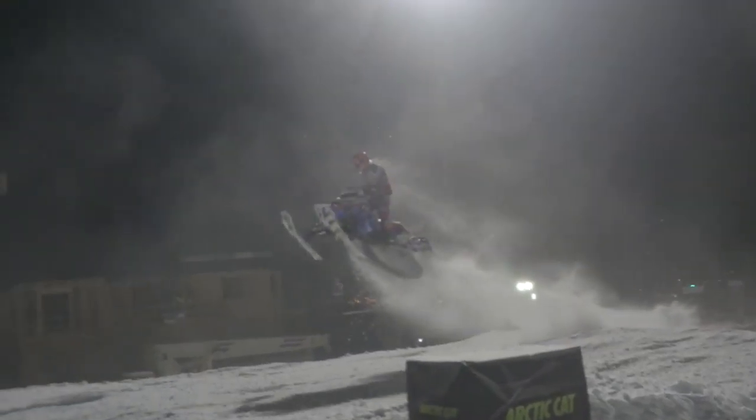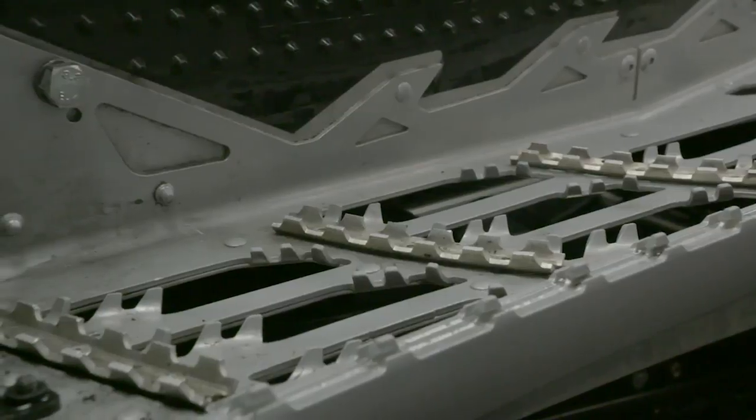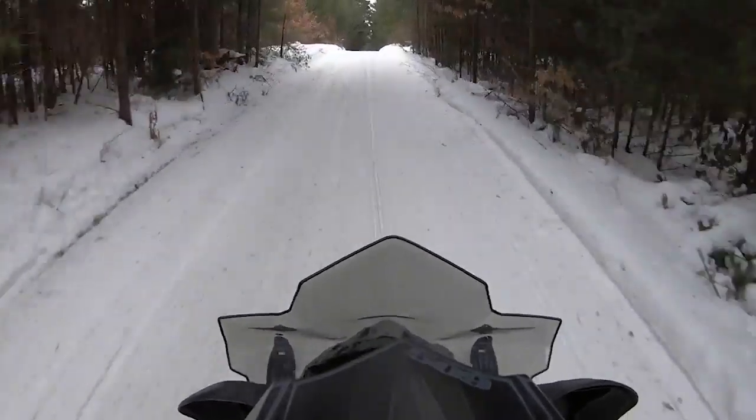The extremely popular handguard kit includes your choice of color. Flex-Tec guards are designed to handle the toughest riding conditions in the real world of rough riding.